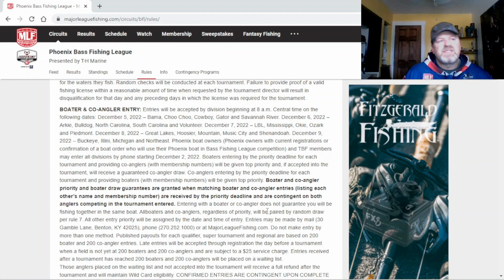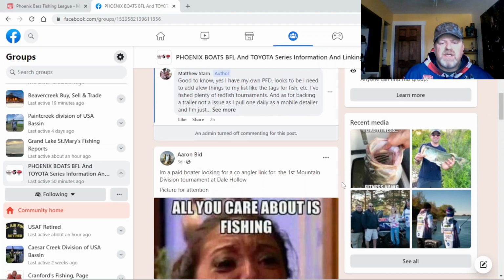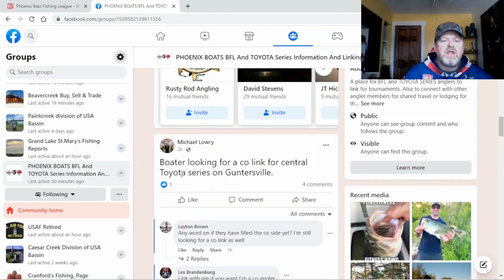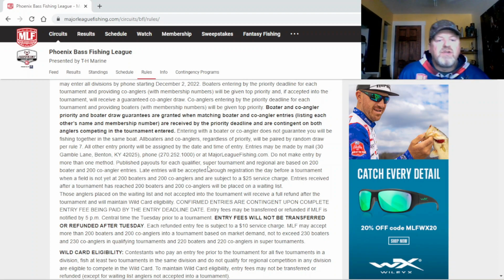So there's a site on, as you can tell, Facebook group, there is the BFL Toyota Series information. You will find several times, if you get in this organization, they'll ask for voter looking for co-angler link in the Central Toyota Series at Gunnersville. There's also going to be different ones like BFL, stuff like that. So make sure you go in there and get on that Facebook group so you'll know and be notified. Because if you pair up, if you link up, you get priority. So you are automatically in. You're guaranteed in. Then you'll get randomly paired after the meeting on Friday or Thursday, depending on which tournament you're at.